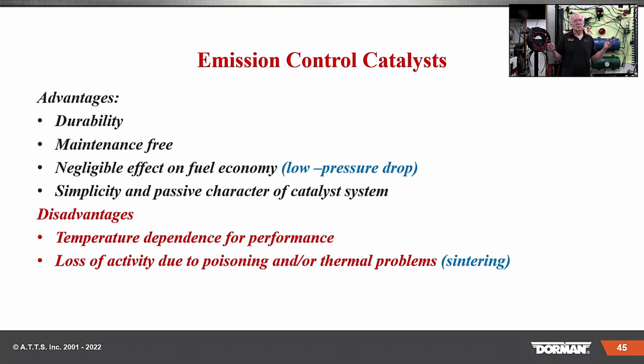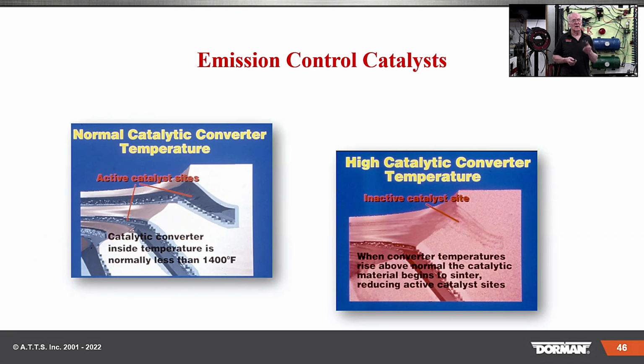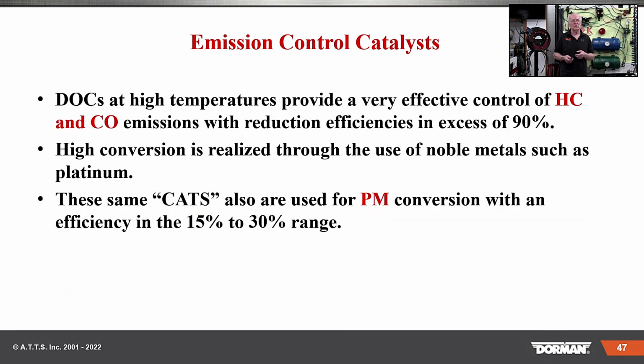Okay, simplicity. However, there are some disadvantages now. They definitely are temperature dependent for performance. And of course, if you have loss of activity due to poisoning or thermal problems, you're going to get into what's called sintering. It's going to destroy that cat or filter. That's an example over here. If you get too much temperature, it's going to sinter, and you're not going to have the good active material, and you're going to have pressure drops.